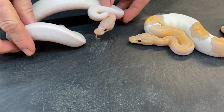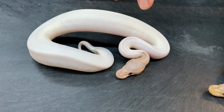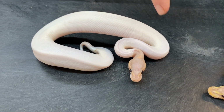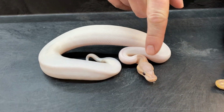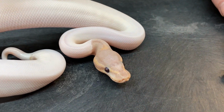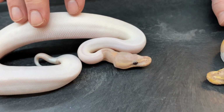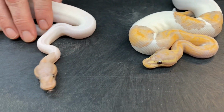So this is a Coral Glow black pastel pied. I have produced some with more pattern than this, but typically black pastel pieds in general are really high white. And this one does have more of the lavender coloration to it, but that's more or less what most Coral Glow black pastel pieds look like. So you can see a very, very different look to it.